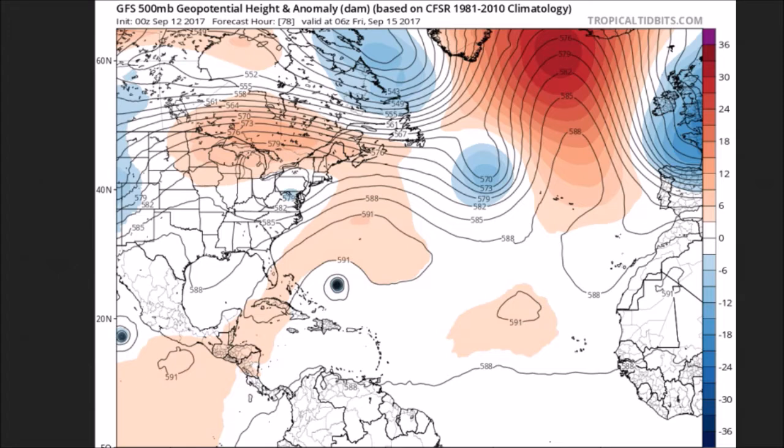You can think of it like that for simpler terms. So this is valid for Friday morning. Again, you can see the large ridge that is to the north of Jose. That's kind of blocking it from trying to get out to sea. It's kind of the same thing with what happened with Irma. The high pressure prevented it from trying to get curved out.